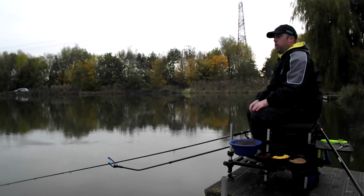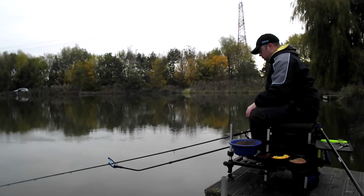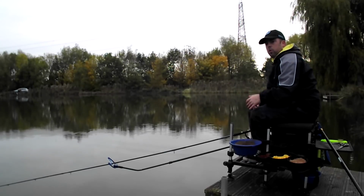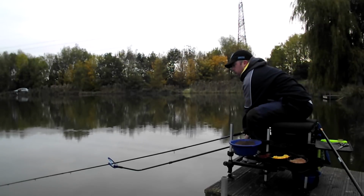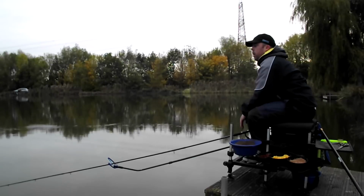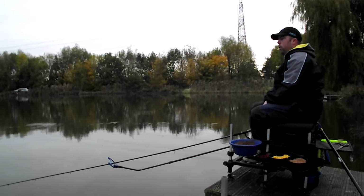You want a bit of tension on there, because bream are notorious for swimming towards you and giving you a drop back bite. You don't want to be hitting any silly little bites. It wants to be a good steady pull round, a confident pull round.